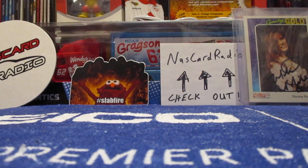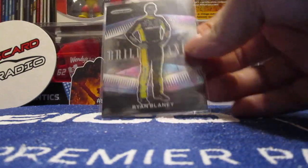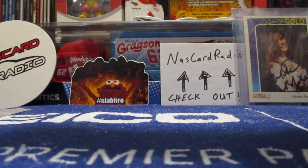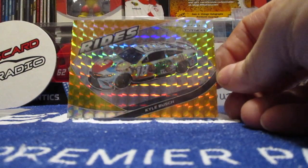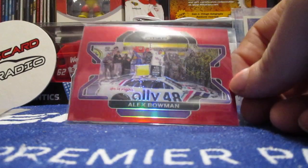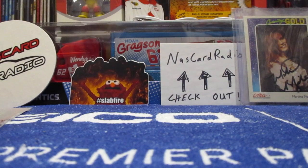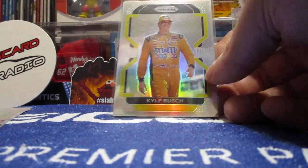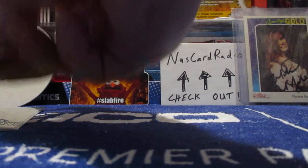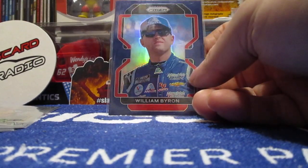Got a couple freebies. I don't remember which cards these came from, but they were freebies. Got a Ryan Blaney Brilliance, a Kyle Busch Orange Mosaic, an Alex Bowman Red, a Rowdy Busch Silver Prism, Christopher Bell Silver Prism, and a Willie B Blue.